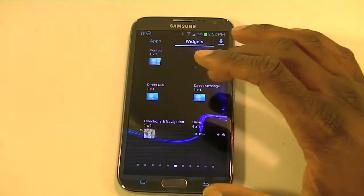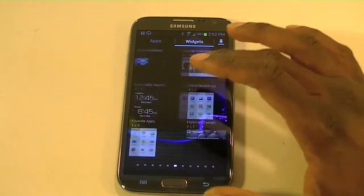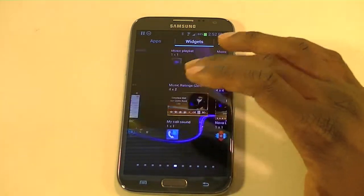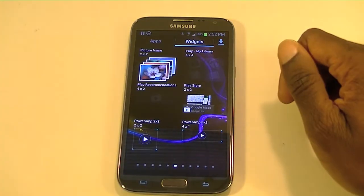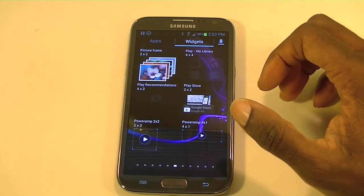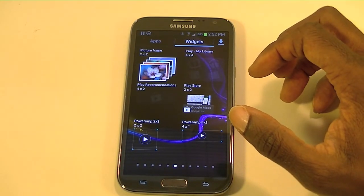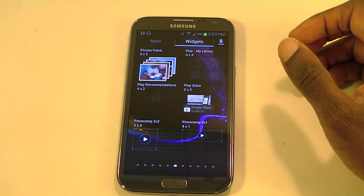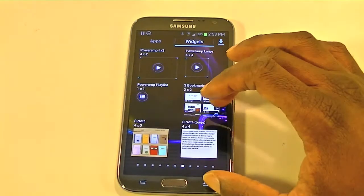Anyway, you have several widgets, a lot of widgets I've installed, and a lot of stock widgets. Eventually I may end up rooting this phone and de-bloating it. And for those of you who are not all geeky tech, de-bloating means removing all the stock AT&T apps and extra crap they put on here.